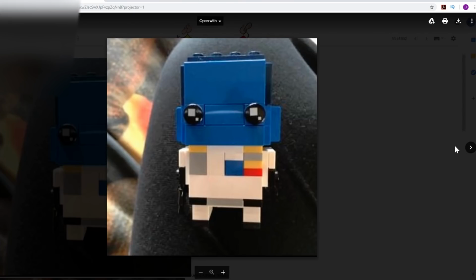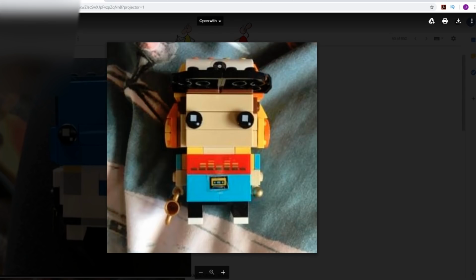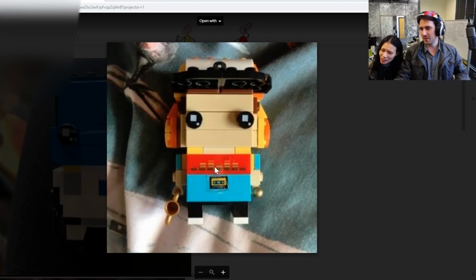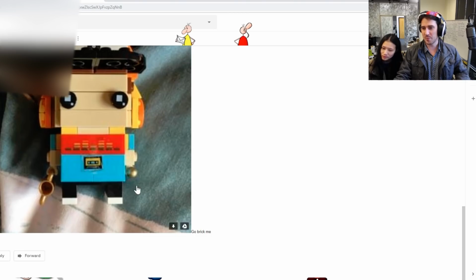Here we go, Fred. This is who we've been waiting for, right? Why have we not gotten a Thrawn yet? Oh, there we go. This is one of the execution troopers. I can't remember if that's what they officially called them. I don't know who that is. Evie, who is this? You know who this is? He's got a hat. Is this a Pokemon trainer? No, he's got a microphone. First Order Executioner.